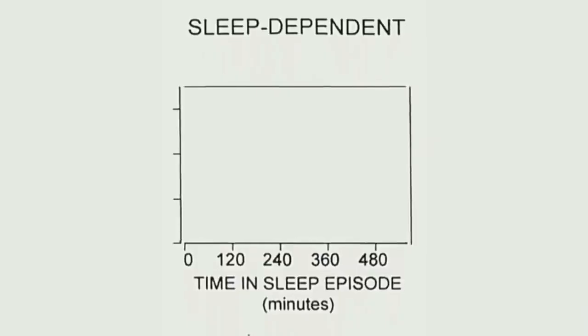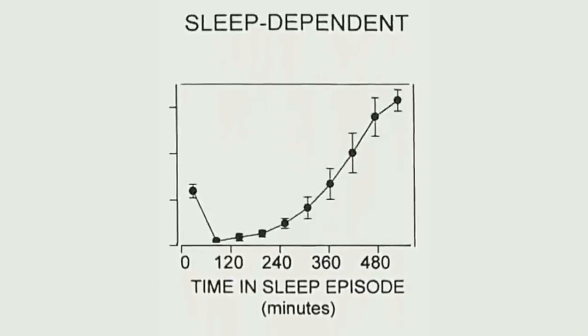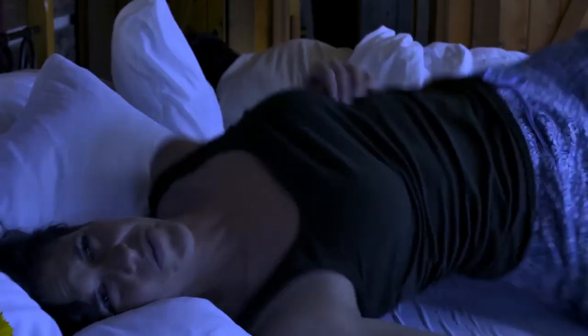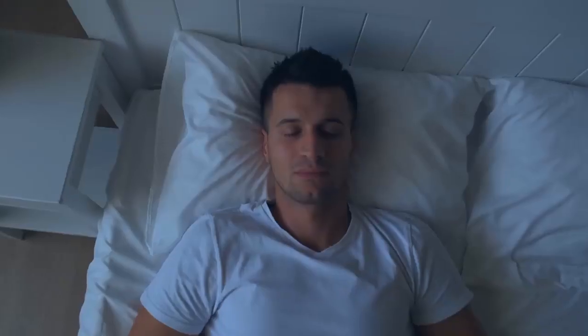Once you fall asleep, the drive for sleep dissipates as the night progresses. So the further you are along in your sleep episode, the drive for sleep decreases. And the further you are into your sleep episode, the percentage of time you spend awake slightly increases, for example, tossing and turning, or perhaps looking at the clock or something. So you spend slightly more time being in the awake phase the closer you are to the end of the sleep episode.